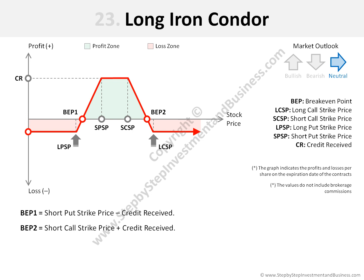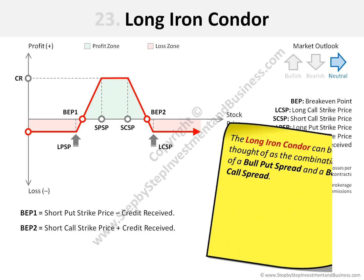In our case, for stock prices lower than break-even point 1 or higher than break-even point 2, we are in a losing situation. In contrast, for stock prices between break-even point 1 and break-even point 2, we are in a profitable situation. The Long Iron Condor can be thought of as the combination of a bull put spread and a bear call spread.